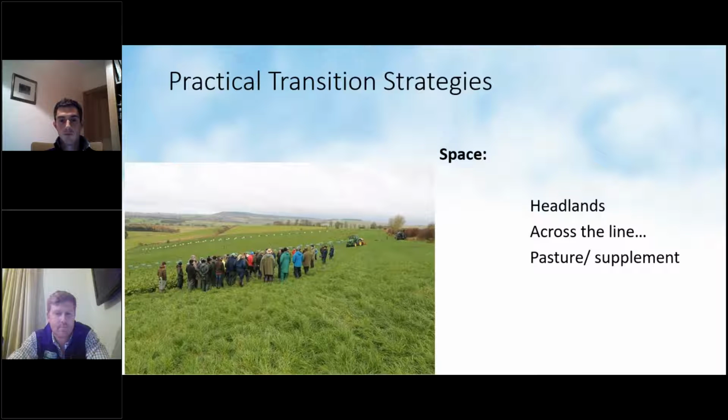Now, the picture to your left there was an AHDB field day in Northern England last year. It's a great example of a farmer who's taken what we're about to explain to heart. He did an excellent job on this. You can see from where the crowd is, the edge of the fodder beet there to the right-hand side of the photo, that there's a large headland there which is grassed out.